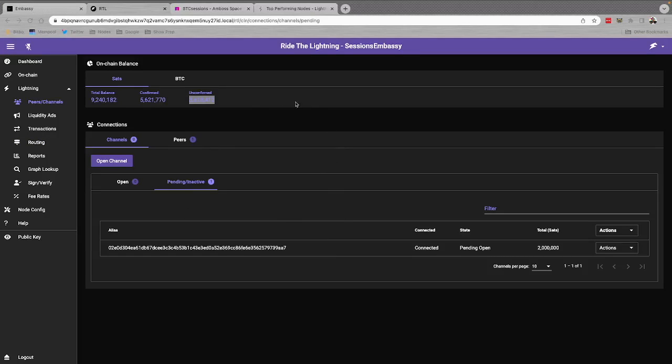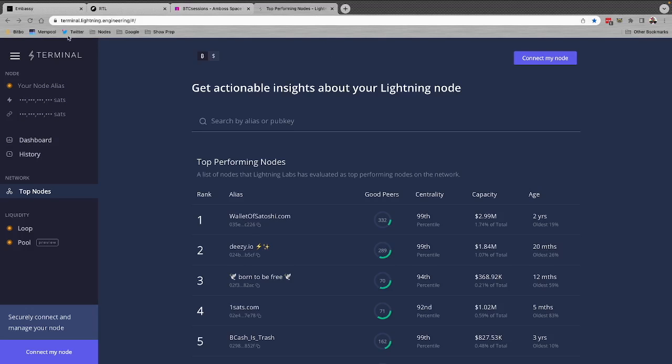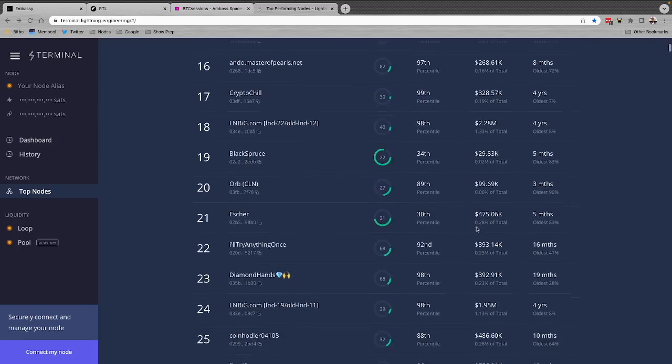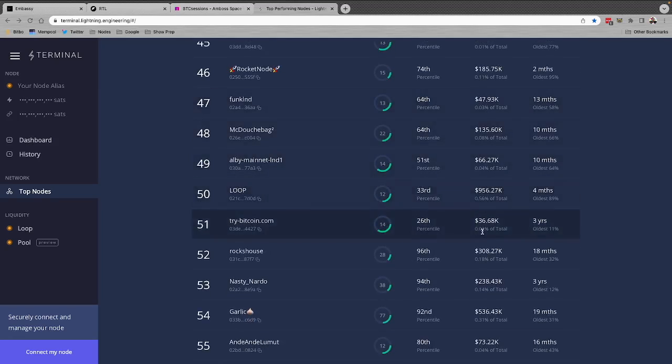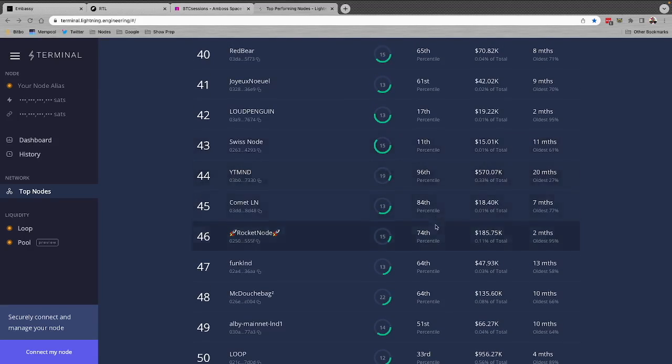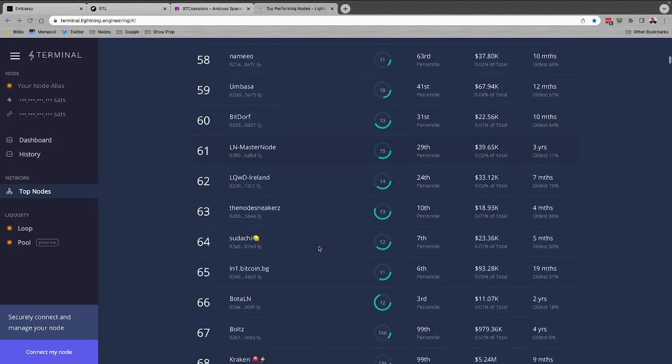So at this point, I'm going to do the exact same thing, adding a peer and opening a channel with one more node. And I'm going to be utilizing a website here called terminal.lightning.engineering. This allows you to sort through some of the top rated nodes and take a look at how many good channels and peers do they have? How long have they been up and running? Lots of great information here.